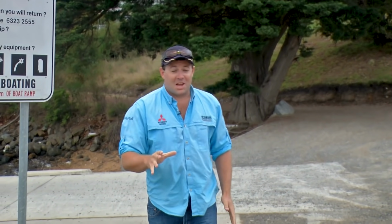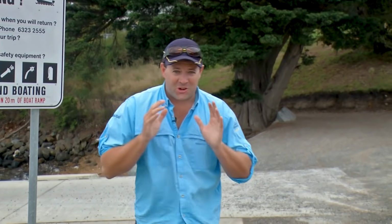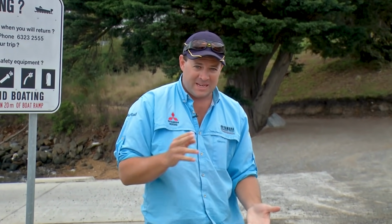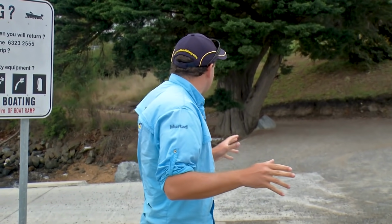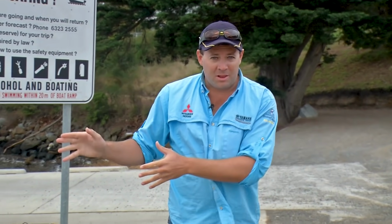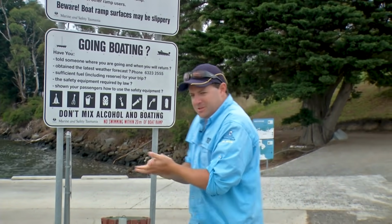All right, exciting times, because for the first time, I get my first look at whatever boat Nick has chosen, and he has been going on and on about it. Without giving too much away, I'm not sure what type of boat it is, but I've been told to meet him here at the boat ramp, and we're going to put it in the water and see how it goes. Hopefully he'll turn up shortly.